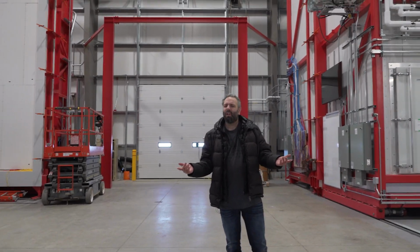A building's envelope is what keeps the outdoors separate from the indoors. Natural Resources Canada and Carleton University are working together to make the indoors where we work and live more comfortable and energy efficient. Welcome to Caber Laboratories. Let's see if we can get someone to give us a tour.